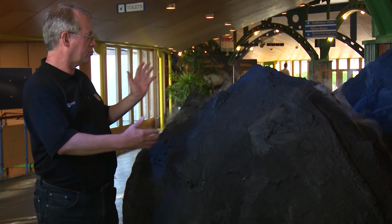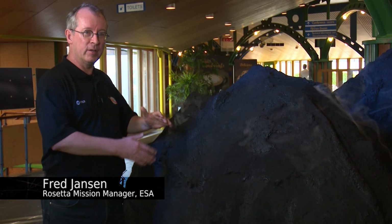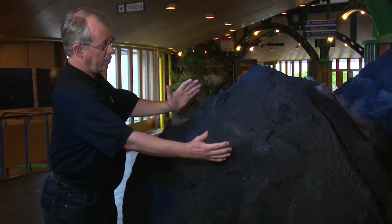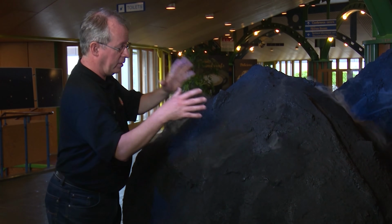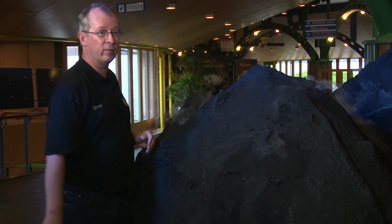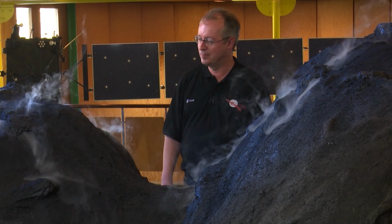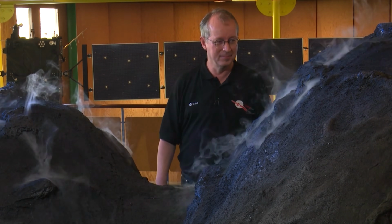This is the Comet. It's roughly a 1 in 1,000 model, so the real thing is 1,000 times bigger. The landing site is roughly here, which we're aiming for to deliver the lander. It's the flattest part we could find. What we are studying at the Comet with the instruments are basically what are the ingredients, which materials are present, and coming back to one of the objectives of the mission, how complex are the materials present at the Comet.